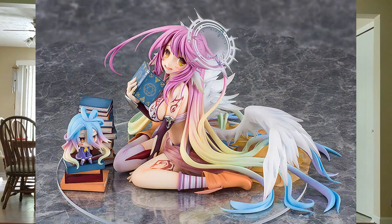And then we have Jibril. Gotta love Jibril from No Game No Life. 1/7 scale by Fat Company. And she was supposed to come out in June, but she got delayed by 2 months at least. I'm guessing it'll be October.